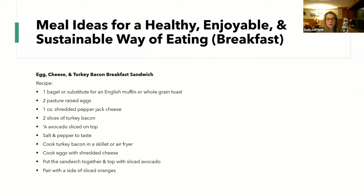Basically, cook the turkey bacon in the skillet, and then once that's done, you can go ahead and cook your eggs and then put the shredded cheese on top. And then, of course, putting the sandwich together and then topping it with the avocado, and then pair it with a side of sliced oranges. So this is definitely a nice, wholesome, hearty breakfast. It's going to be filling, which is what you want to start your day. So that way you're not ravenous leading up to lunch.